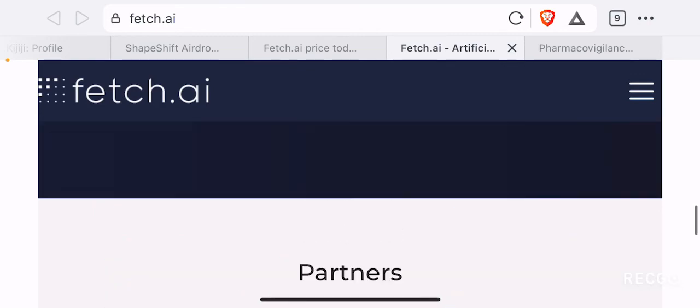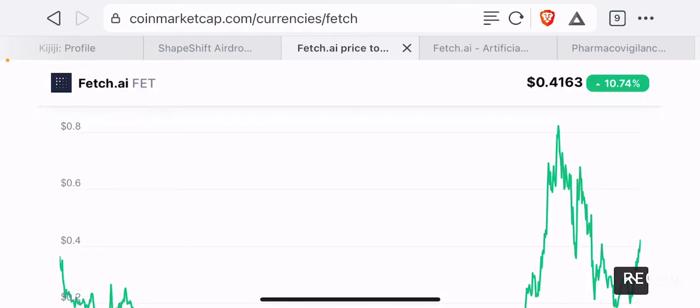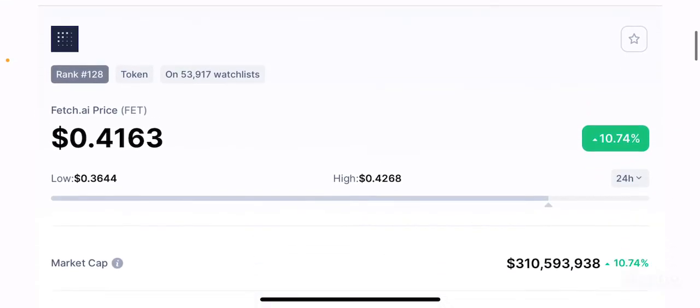So overall, there's a lot of information about this project that you can definitely use to do your own research, right? So again, if you go back to the CoinMarketCap page for the FET token, this token is currently ranked 128th by market cap on CoinMarketCap and is currently trading at 41 cents per token with a 10.74% increase in the past 24 hours, right?